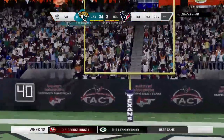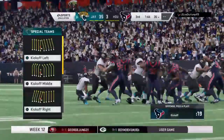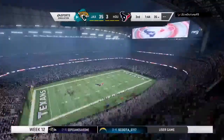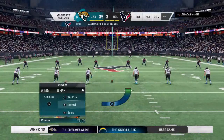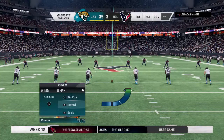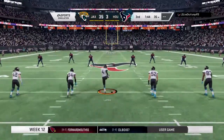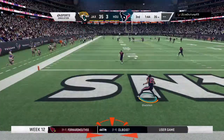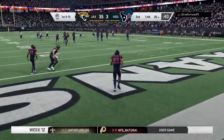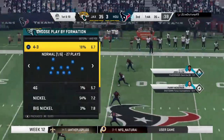Point after by Lambeau, up and good. And the lead will swell by 1 more. And Lambeau now, after the touchdown, he'll kick this one away. The Texans take over 1st and 10 at their own 35-yard line.